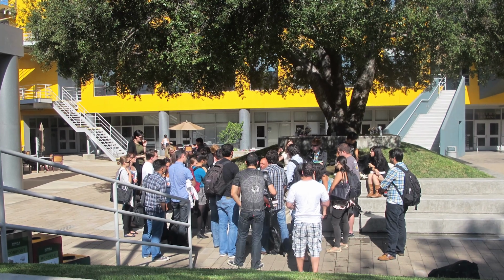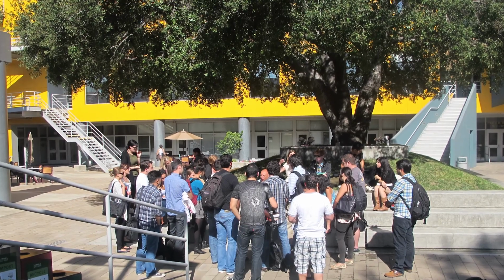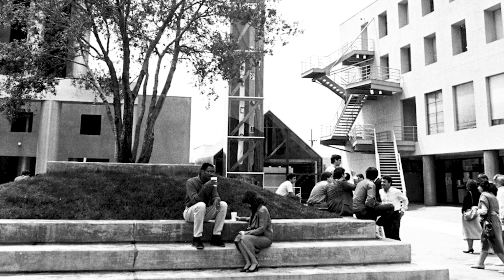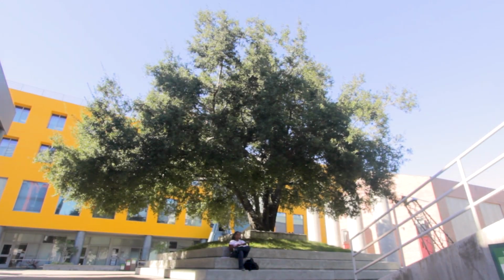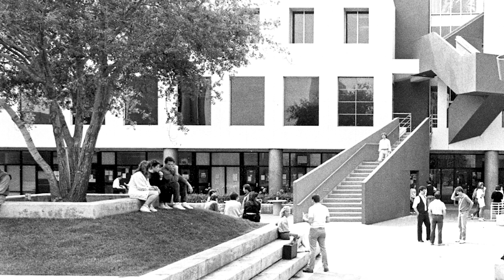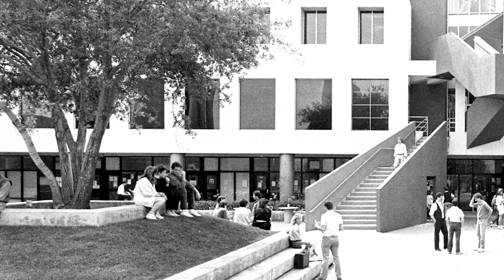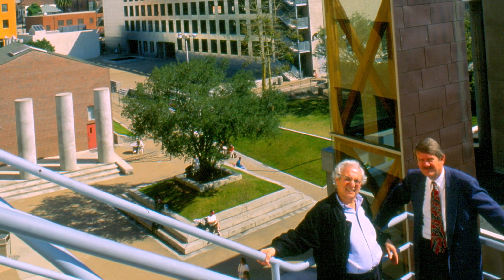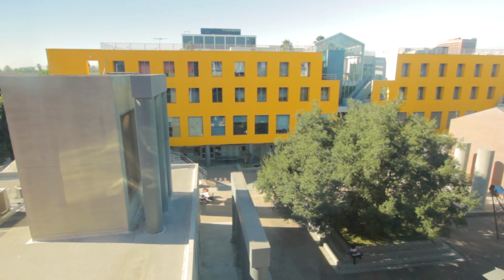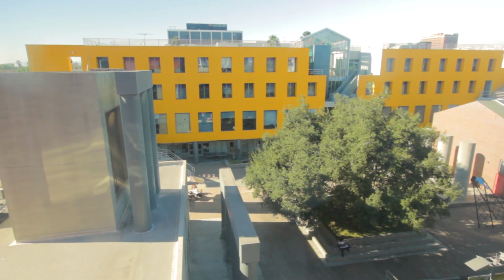Well, that was the idea, that it was a tree of learning. It was a small tree when I planted it, so it didn't look like this. But now you can see how it works. You can sit here and use it kind of as a classroom. I thought it would be a hangout place and symbolize the center, the heart of the campus, and it was the tree of learning and the simple idea of teaching under a tree.